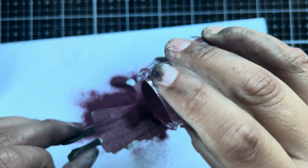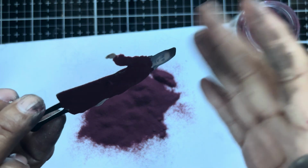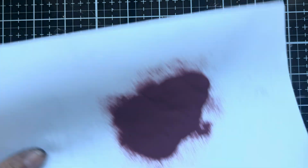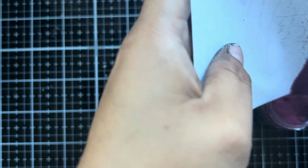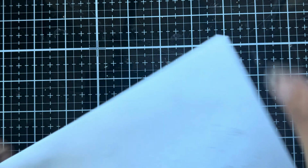But I'm just going to check. Oh yeah, I definitely missed those. Oh well, not a problem. So I'll set her to the side. We'll dump the glaze back in. There we go. And while I'm at it, I will do the inking for this guy as well.